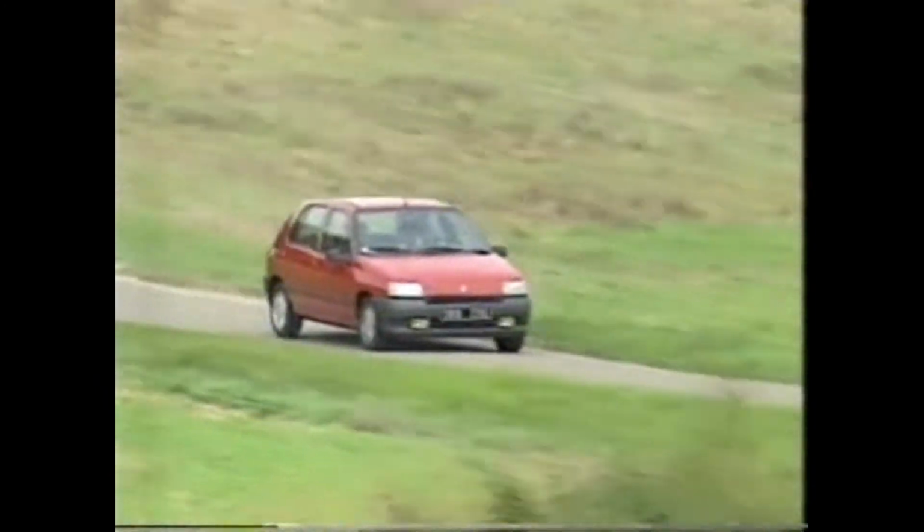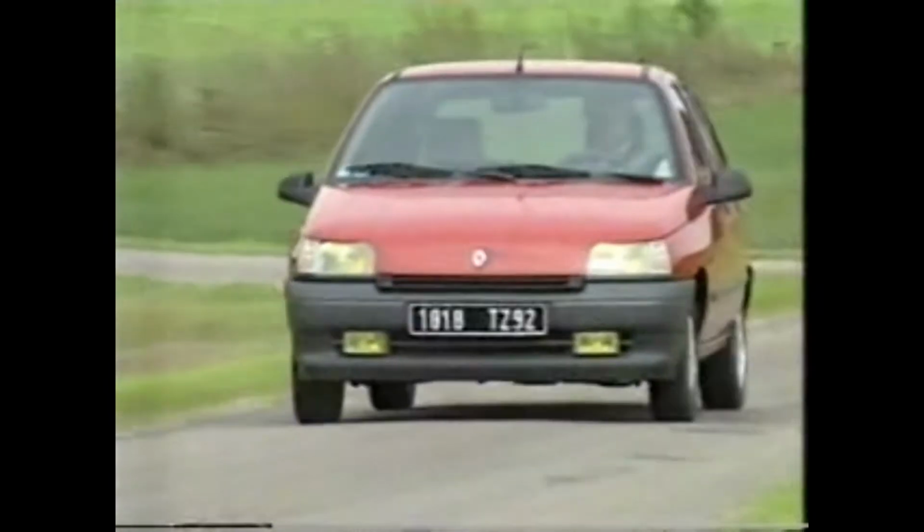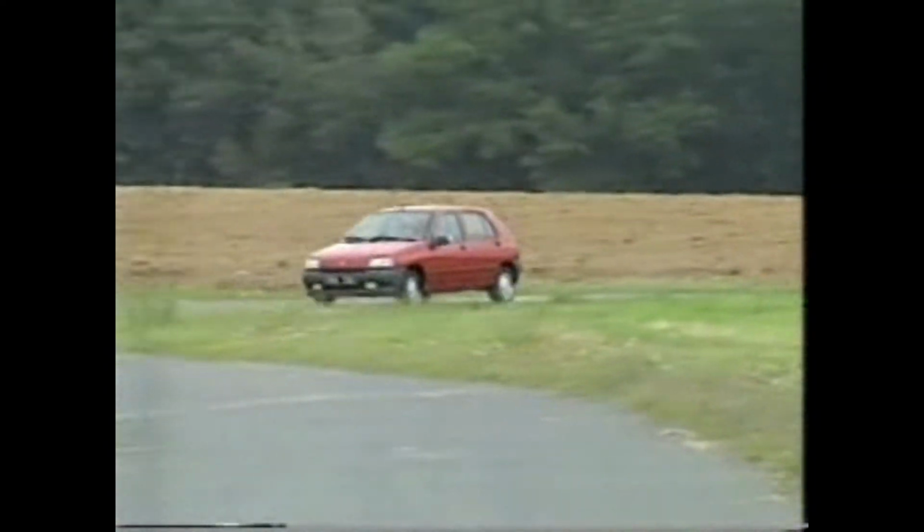Handling, though, is beyond reproach. It's very safe, very neutral. You really can throw the Clio around if you want to. It doesn't roll like the old Renault 5. In fact, of all the super minis, it's probably got the flattest cornering you can get.